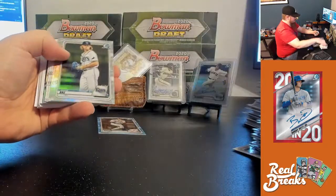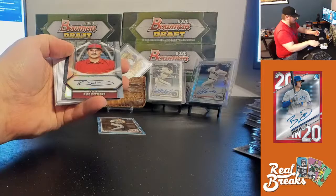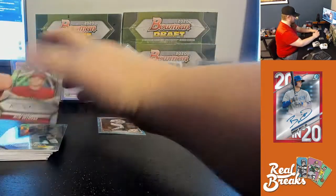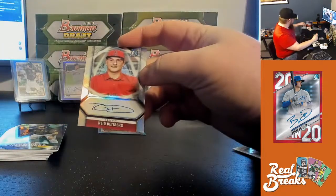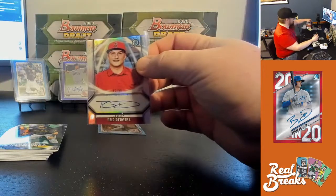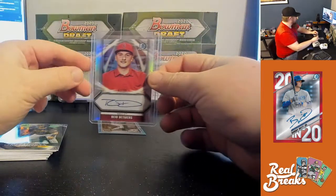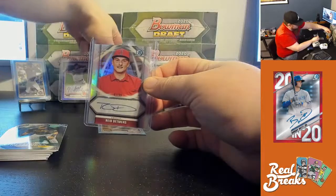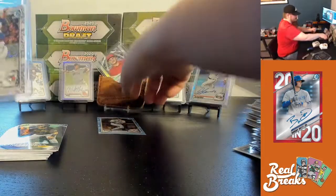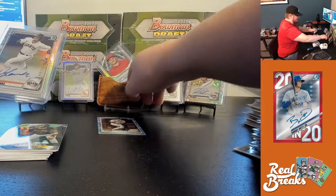Last little stack here. Ooh, there we go. Little insert auto, Reed Detmers, 61 out of 99. So we did get four autos out of that box. That's fantastic. Reed Detmers going to the Angels. Angels are going to Luke Chapman. There you go, Luke, I didn't skunk you today. First for everything, right? First for everything.